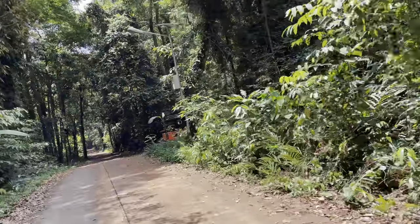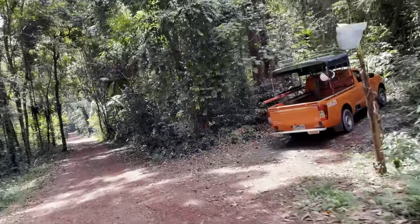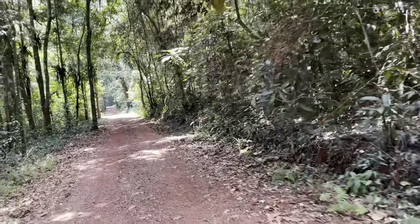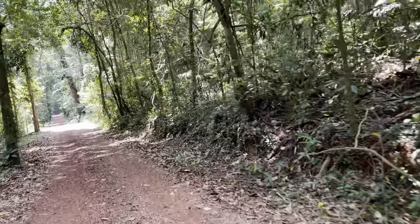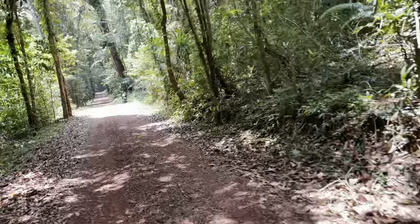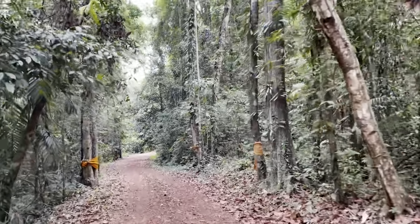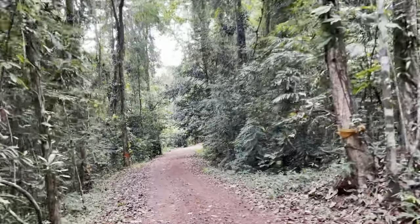Okay, so the nice road is running out, and we're back on the dirt trail here again. This is the longest stretch of dirt road right here. Probably a little bit treacherous in the rain, but today it's not bad. Okay, so they've wrapped the trees here. This kind of shows you that you're getting close to the big one.